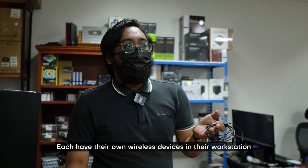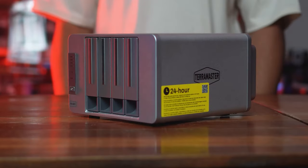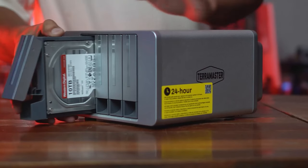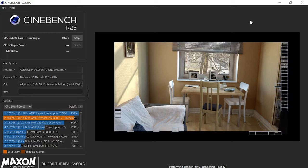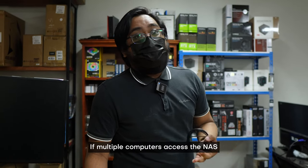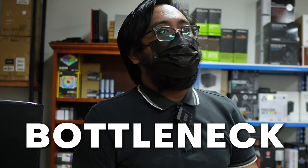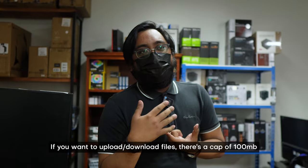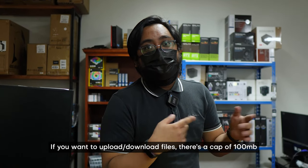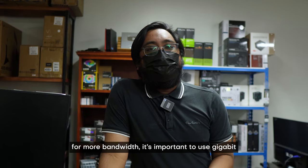And meron din kaming mga, sa mga sarili naming station, meron kaming mga wireless headsets, wireless mice. And we also primarily use a NAS for our tools, our software na pinang-debug namin, pinang troubleshoot, pinang benchmark. And once a lot of the computers are accessing the NAS at the same time, doon na nagkakaroon ng bottleneck sa network namin. So, bottleneck na yun is kasi ang network namin is 100 megabit. So, 100 megabit lang yung limit ng, kunyari, mag-access ka ng files or maglalagay ka ng files sa NAS. So, sa dami ng devices yun, mabilis masaturate yung 100 megabit with how fast SSDs are today. So, ayun. Important na gigabit para mas malaki yung bandwidth.